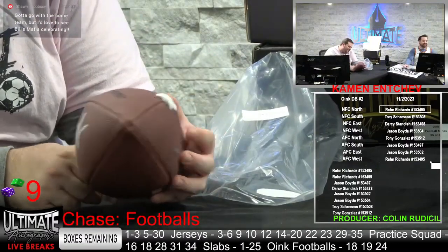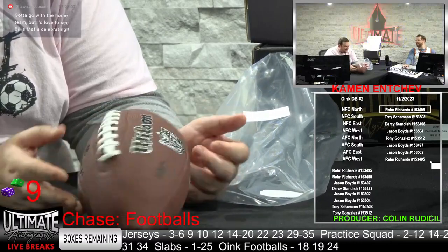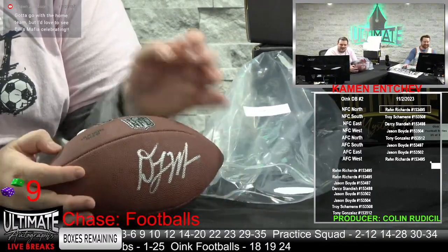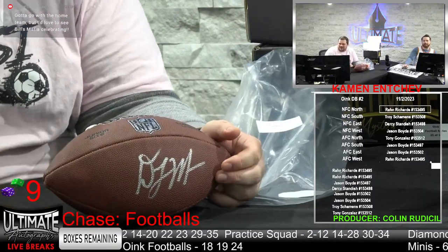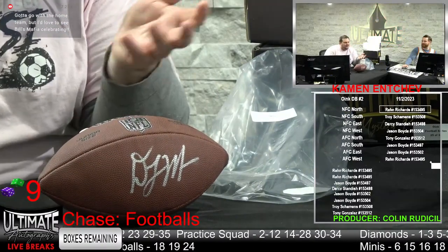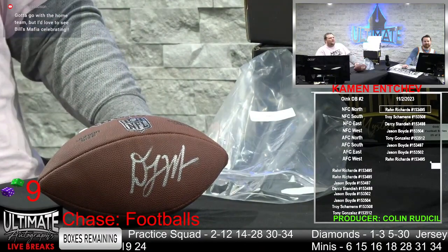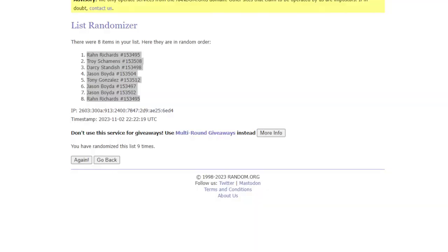This is a junior-sized football, Colin, it says. But it's a nice one. That's fun. National Football League. One of the best young receivers in the NFL. Ron Richards, congrats on DJ Moore. So, like I said earlier, with the Carolina Panthers, he didn't really have a great quarterback, Colin. He ended up having three straight 1,000-yard seasons. Then he was just under 1,000 last year, and he's on his way to 1,000 this year as well.